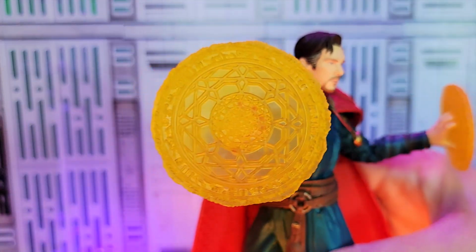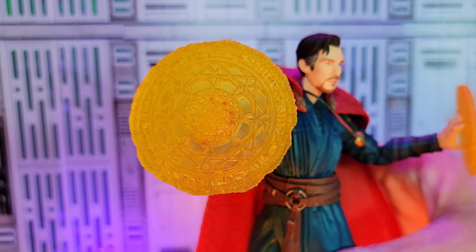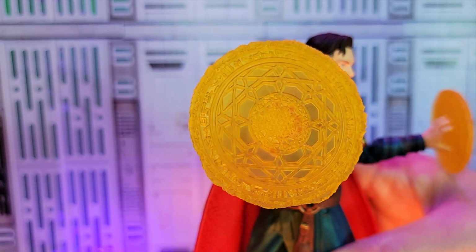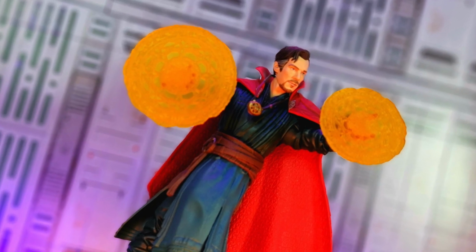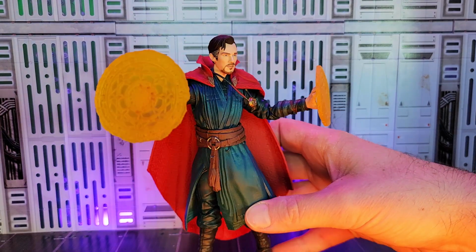MCU Doctor Strange comes with two effects that are orange and have a different intricate sculpt on them. He looks amazing having two different effects like that. And again, man, I really appreciate that they are part of his hand and not something that falls off.